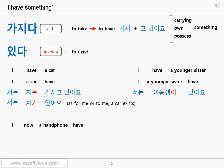The order has already been rearranged. I, now, a handphone, have. You know what it means, right? Handphone is a Konglish word that people use to mean mobile phone or cell phone in Korea. It's a thing, so you can use 가지고 있어요 as well.